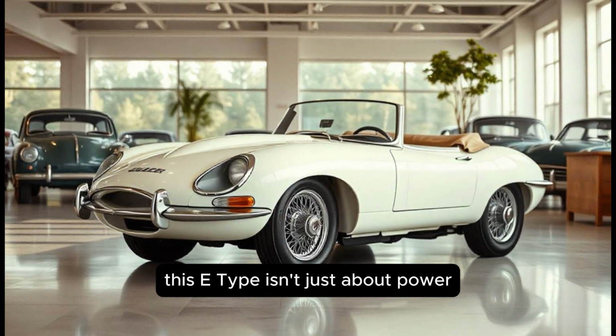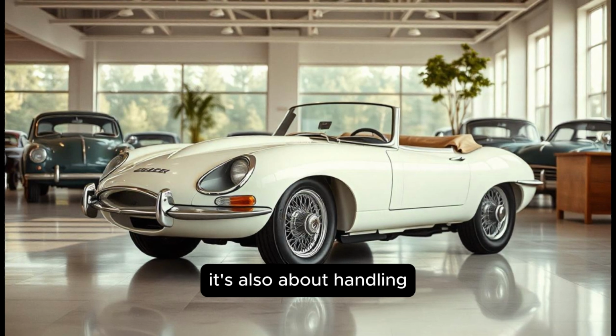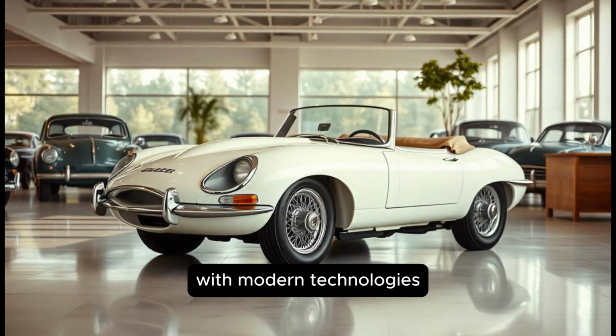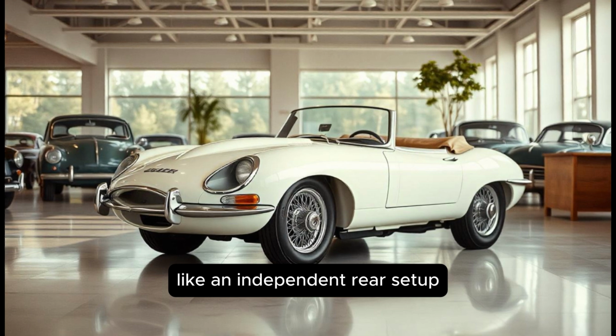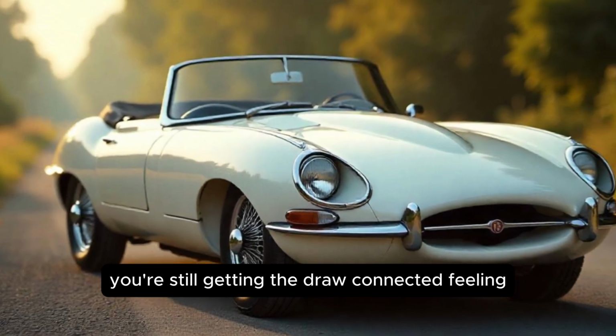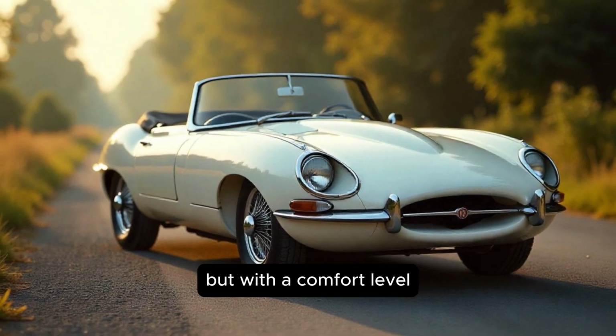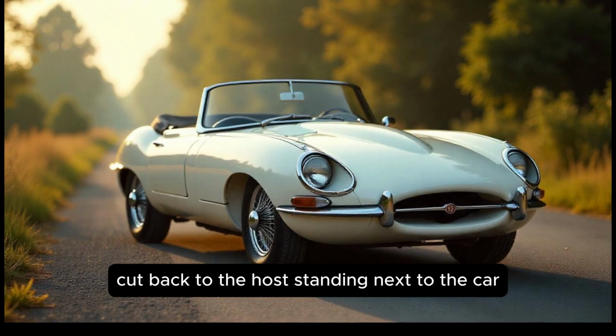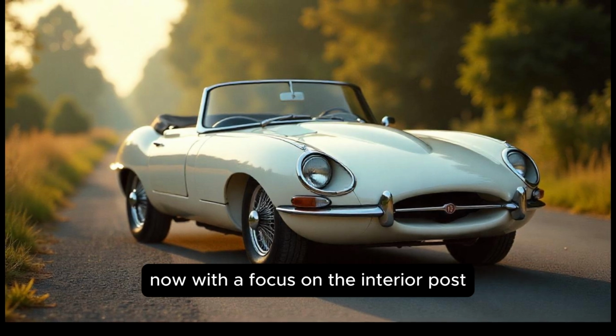This E-Type isn't just about power, it's also about handling. The suspension has been updated with modern technologies like an independent rear setup, giving the car a much smoother ride and sharper handling than the original. You're still getting that raw, connected feeling, but with a comfort level that's far beyond what the original E-Type could offer.